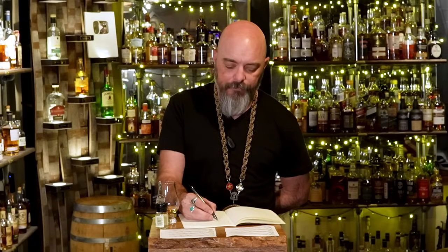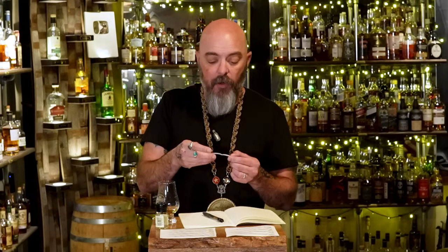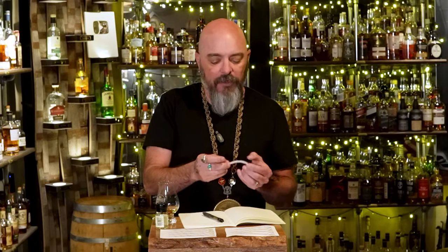If there is an age statement, it's probably in the 10 to 12 range, would be my guess. All right. We'll find out how right or wrong we are. Oh, Ardray! I forgot about Ardray. That's not Isla. Where is Ardray?